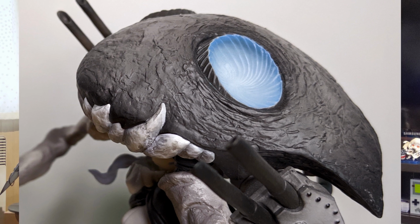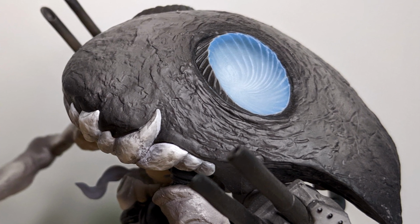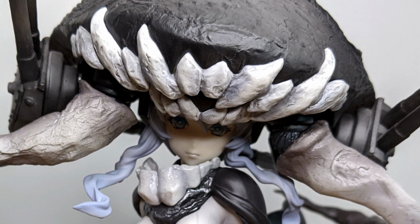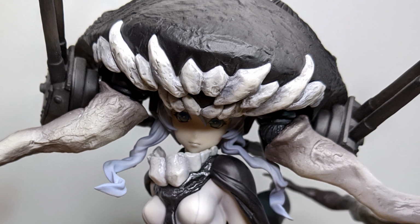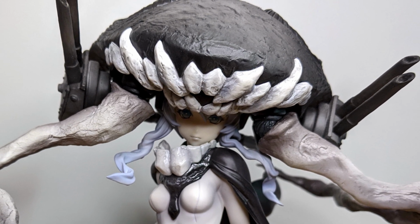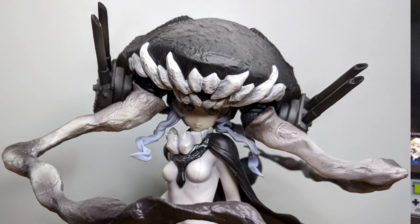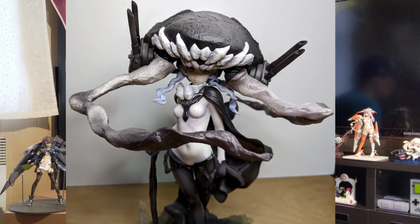When we get to the front of this headpiece, she has these teeth and they all dig inwards, and almost everything on this figure points to her face. So they really want you to look at the face. It's so well done, and it really pops in contrast to the rest of the dark, destructive, grotesque, deep sea abyssal flavor and coloring that they have going on here, where that face is so soft and it's the only skin that you see on this entire figure.